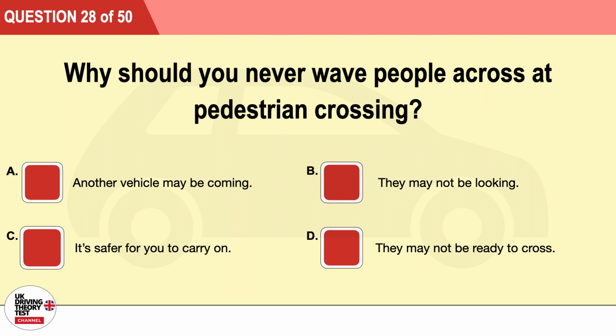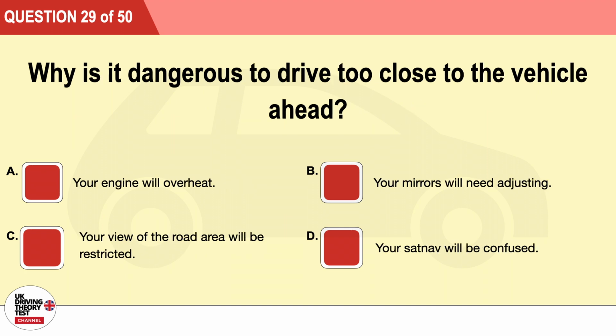The correct answer is A. Another vehicle may be coming. Question 29. Why is it dangerous to drive too close to the vehicle ahead? A. Your engine will overheat. B. Your mirrors will need adjusting. C. Your view of the road area will be restricted. D. Your sat-nav will be confused.